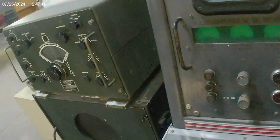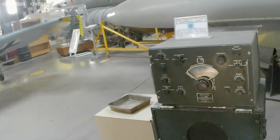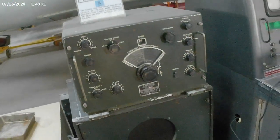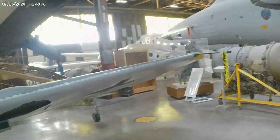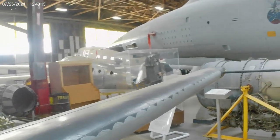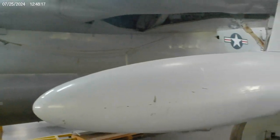Telephone, radar, antenna selector, coffee cup. Always gotta have a coffee cup. I was surprised they don't have a pack of cigarettes laying down here. We were in one of these and they had a setup something like this, and they had the cigarettes, the ashtray, and the coffee cup, and all of that, where they would have to have a cigarette and a cup of coffee while they're doing their thing in this with radar.